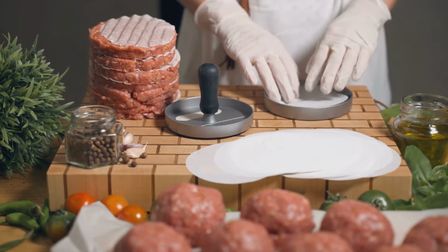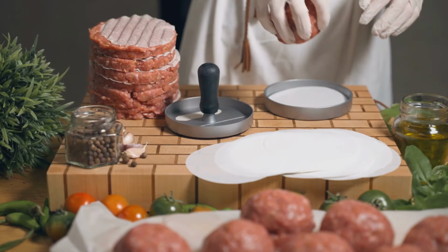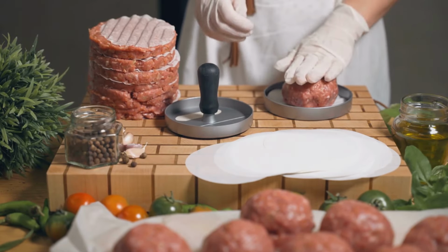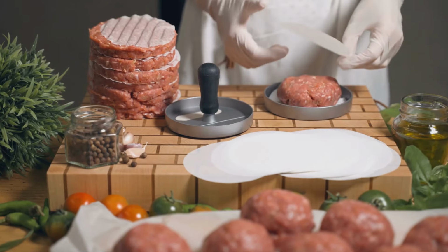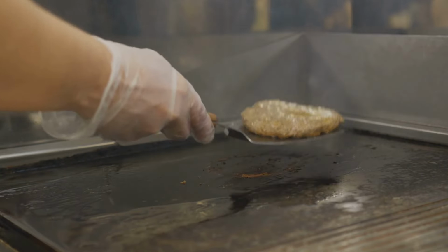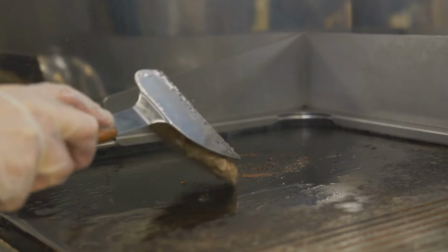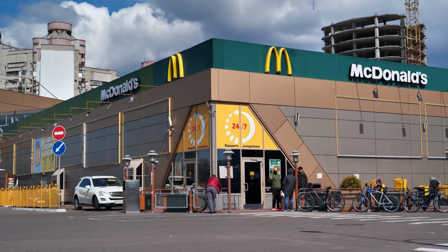These are the unsung heroes of the McDonald's experience, the guardians of consistency, who ensure that every Big Mac, every Quarter Pounder, every cheeseburger delivers that same familiar taste and quality that customers have come to expect. Armed with thermometers, timers, and a keen eye for detail, they scrutinize every aspect of the burger-making process. Food safety first, a non-negotiable commitment.